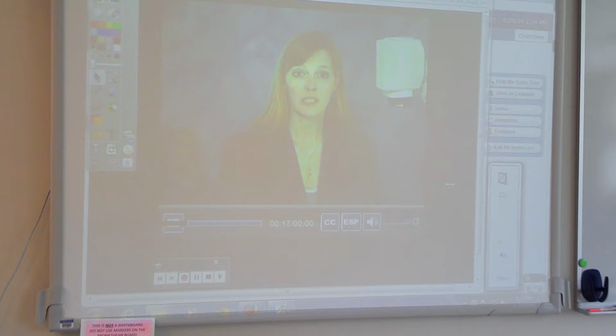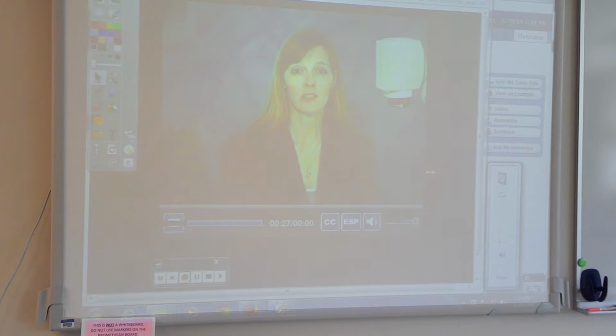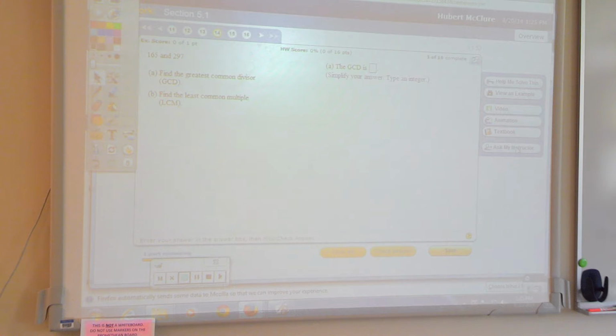We're going to look at number theory. Number theory is the study of numbers and their properties. They need to give that chick a microphone. We're going to look, of course, at number theory, particularly integers and rational numbers. Let's begin with two definitions: prime numbers and composite numbers. A prime number is a natural number greater than 1 that has exactly two factors. What are all these buttons for?